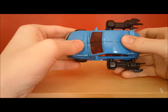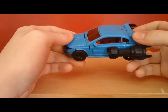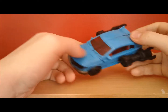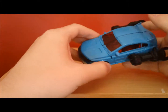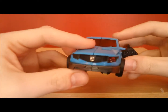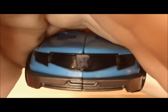For some reason, the lighting in my room here is making Rumble come off as this really light blue, from what I can tell, looking at my camera. But it's not really that. It's really a nice darker blue. It's not a dark blue, but it's a mixture between a dark blue and a light blue. So it's a fairly middle of the road blue. You can see, if my camera will focus. Come on. There it is.